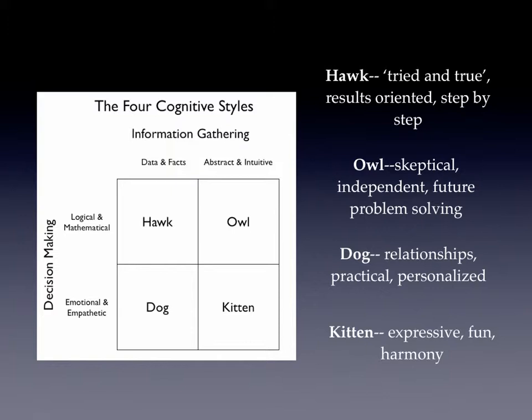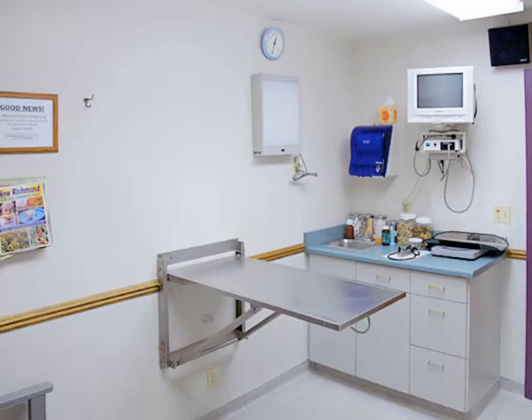They want data and facts. The owl, who is skeptical, independent, and future problem-solving. They are abstract and intuitive, however still logical and mathematical. The dog, who's all about relationships, practical applications, and personalized service. And the kitten, who is expressive and fun and desires harmony and quality of life over all else.